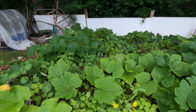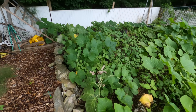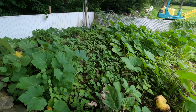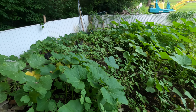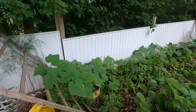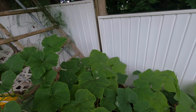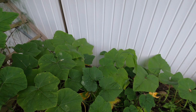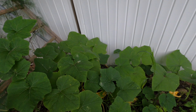So we also have some huckleberries on this bed, and some of them are already producing seeds. Some of them need to be harvested, so these have to be harvested. And we also have pumpkin down here in the back. I'm trying to have the pumpkin grow and just climb up this trellis over here, but it looks like it's just trying to spread all over the place. So just have to control it.